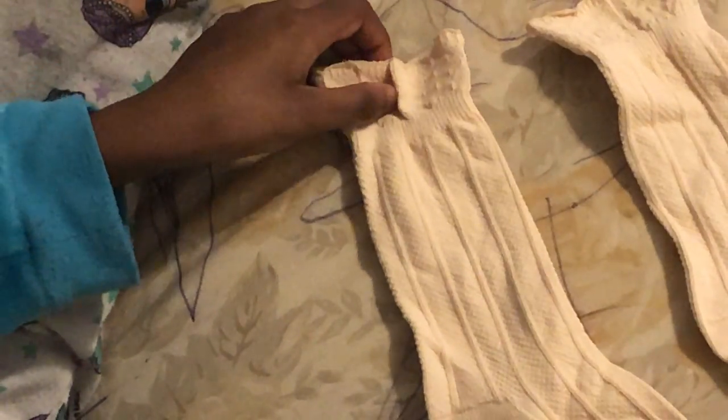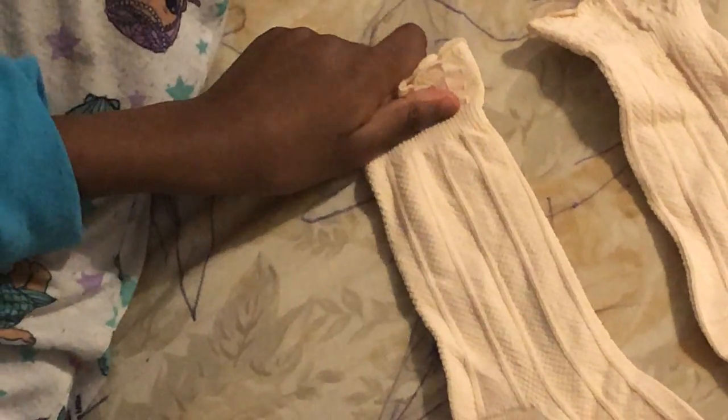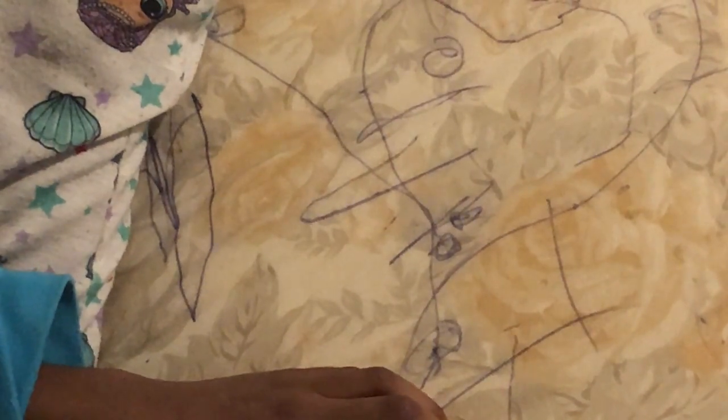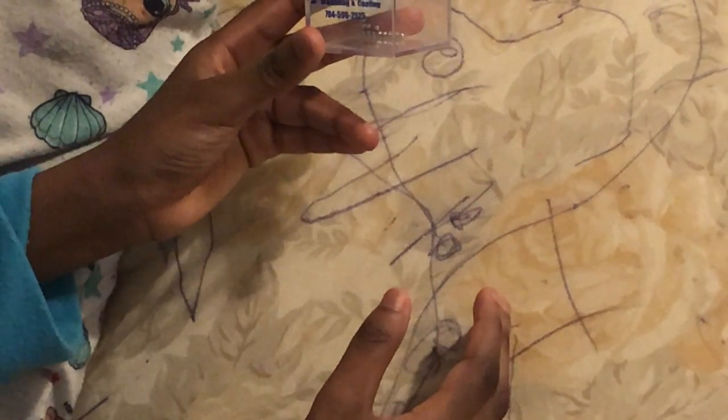Okay. Sorry, go ahead. This is a set of beige knee highs. And they also have cute little laces. Okay. This one is Mira Anderson toy.